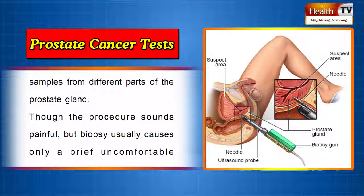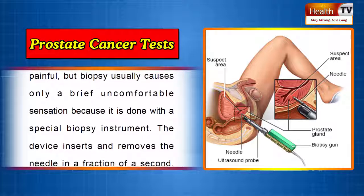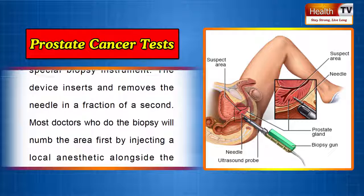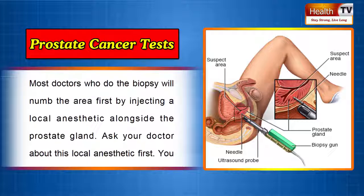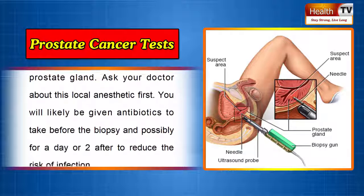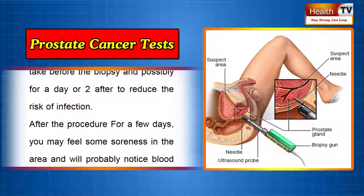Most urologists will take about 12 core samples from different parts of the prostate gland. Though the procedure sounds painful, a biopsy usually causes only a brief uncomfortable sensation because it is done with a special biopsy instrument. The device inserts and removes the needle in a fraction of a second. Most doctors who do the biopsy will numb the area first by injecting a local anesthetic alongside the prostate gland. Ask your doctor about this local anesthetic first. You will likely be given antibiotics to take before the biopsy and possibly for a day or two after to reduce the risk of infection.